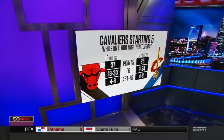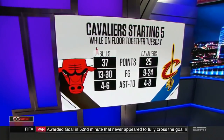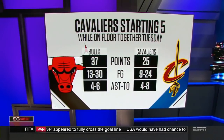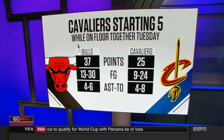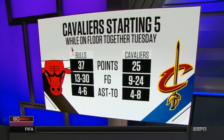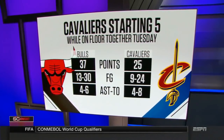So it's a chemistry experiment in Cleveland right now. They debuted their new starting lineup of Rose, Wade, Jae Crowder, LeBron James, and Kevin Love. In 16 minutes, they were on the floor together, they were outscored by 12 points. They had 4 assists, 8 turnovers. 3 quarters they played. Cavaliers' starting unit was outscored by 12 points, while all the other Cavs lineups were +7 in that span.